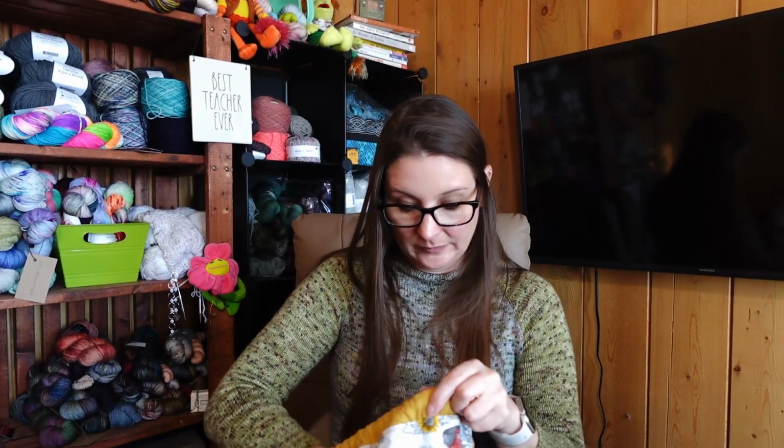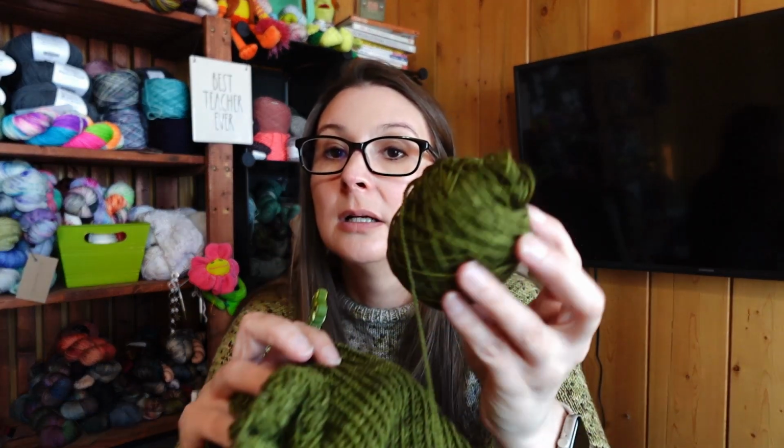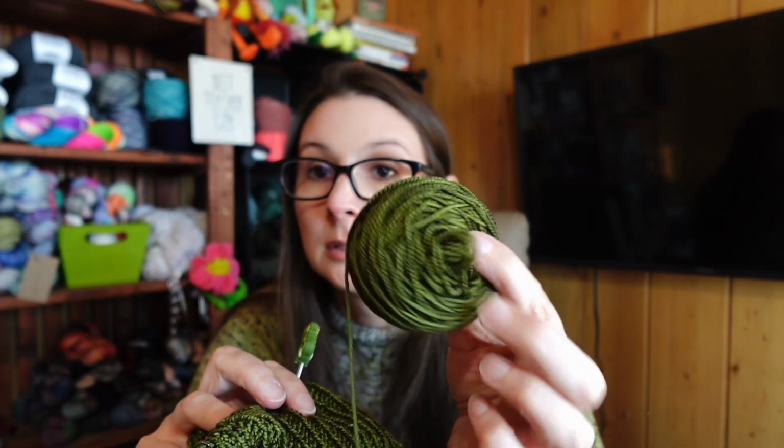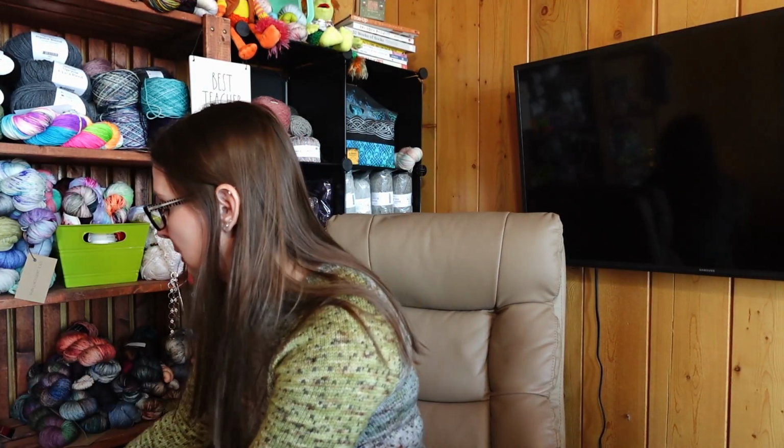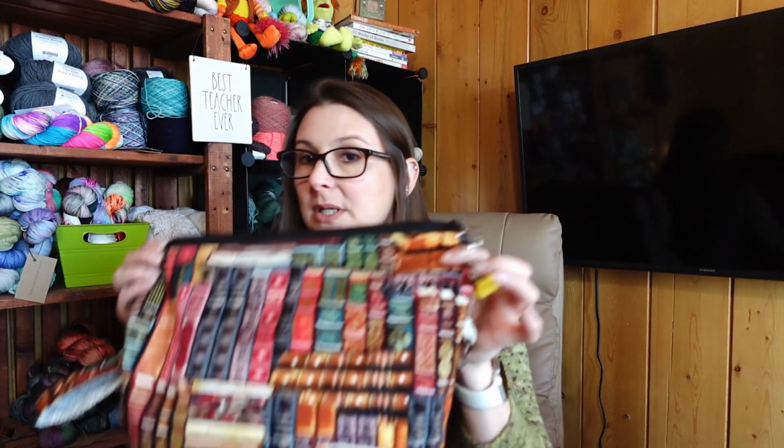So I worked on that one. And this is still my first 100 grams. So it takes a while. I'm still on the first 100 grams of my Mark at Henley also. Then I picked this one up this morning.